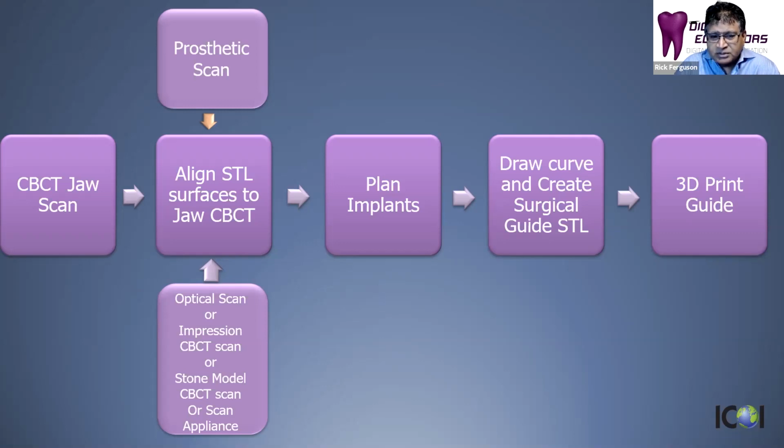So the basic workflows you see on the screen here, you have to have a jaw scan with a CBCT machine. And typically we'll do some sort of prosthetic scan or digital wax up because everything we do is based on the prosthetic outcome. So we create STL files of the objective as far as the prosthetic outcome, and then we plan the cases based on that. Of course, we have to have an intraoral scan or some sort of defined scan on which to create a guide. But once those two images are merged together, we can plan our implants, draw our curve to create a surgical guide, and 3D print that guide.